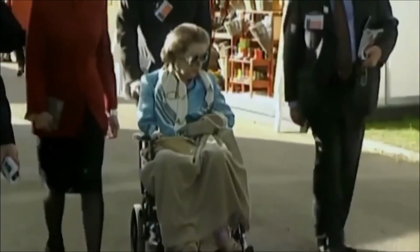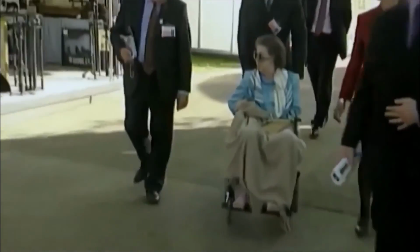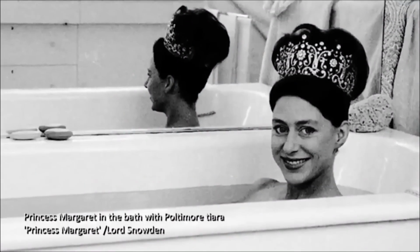Migraines, laryngitis, bronchitis from all the smoking, hepatitis, pneumonia, not forgetting the 3 strokes. For somebody who was very glamorous, somebody who enjoyed life, to suddenly be confronted with burns that you don't quite get over, to have a number of mini strokes you don't quite get over, it was a very sad ending to her life.